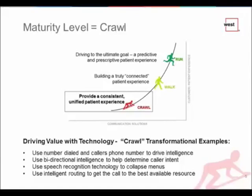So now you have some information that you can leverage to either redirect that call immediately to Dr. Smith's office, or even do some additional triage on that caller, or perhaps even authenticate that caller. Speech recognition technology helps out here a lot.